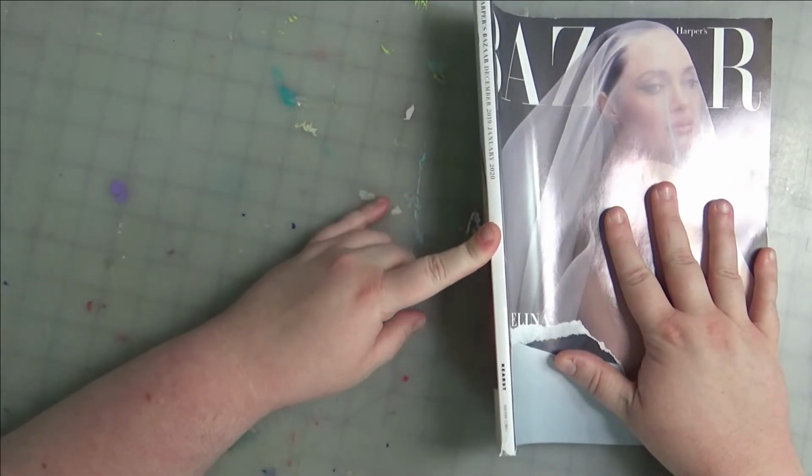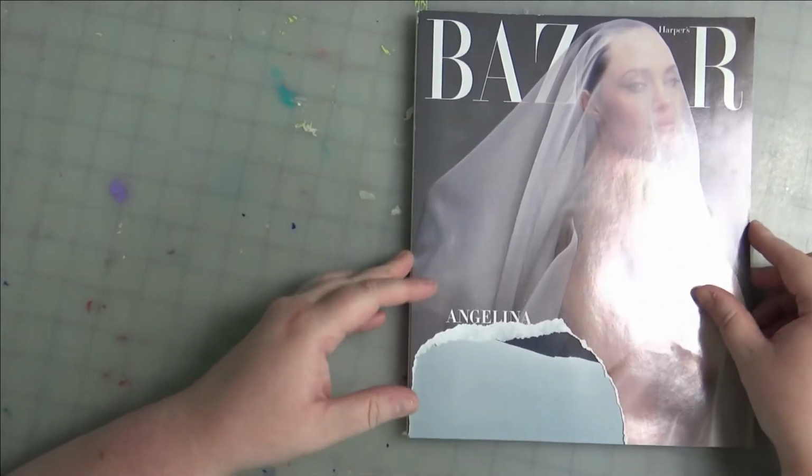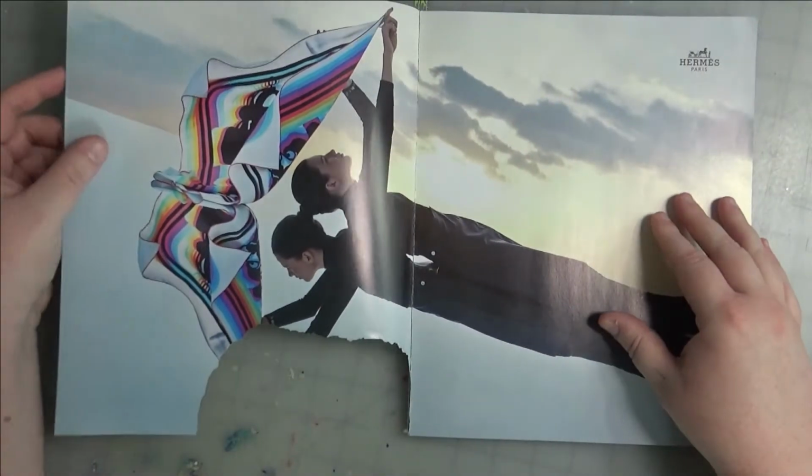So anyway, today I have this, it's Harper's Bazaar. I reckon it's from, looks like December. So, December/January. So let's see what we can find in this, right? Just real nice casual chat.